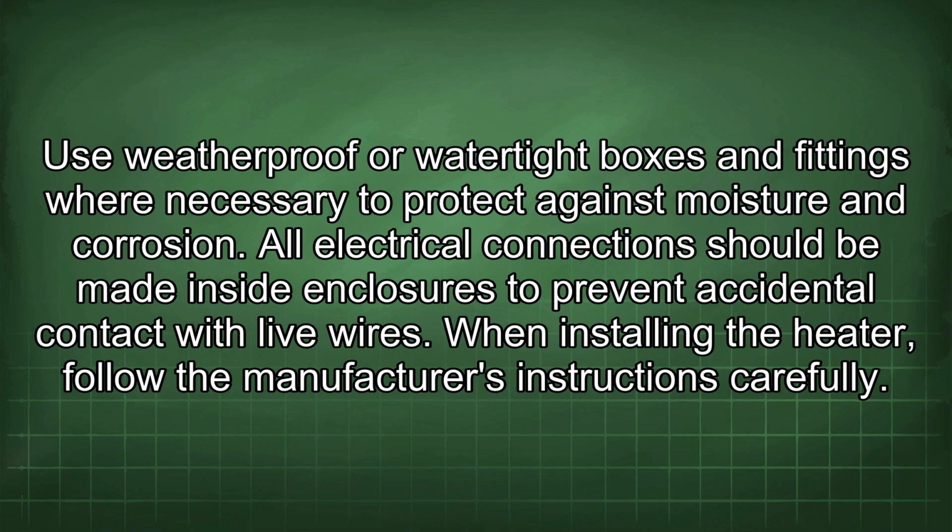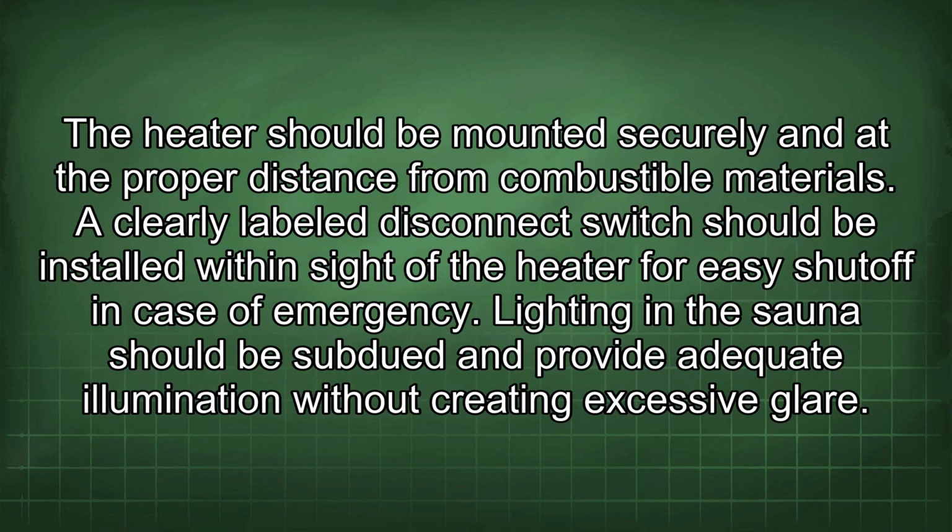When installing the heater, follow the manufacturer's instructions carefully. The heater should be mounted securely and at the proper distance from combustible materials. A clearly labeled disconnect switch should be installed within sight of the heater for easy shutoff in case of emergency.